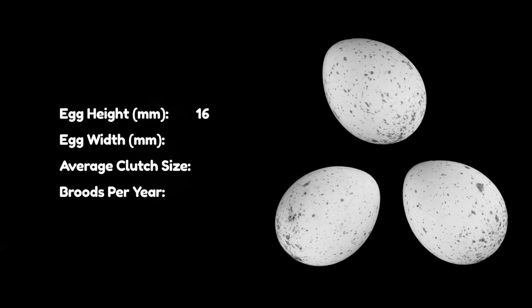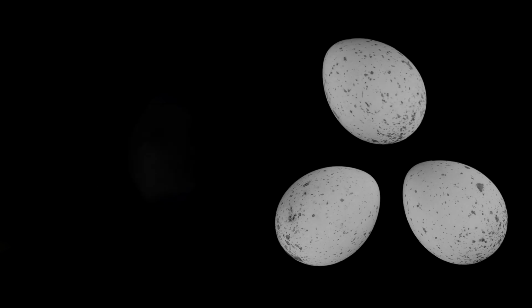Eurasian wren eggs are usually white or a very pale pinkish white with reddish-brown speckles, especially on the broader end. These small eggs measure about 16 millimeters in length.